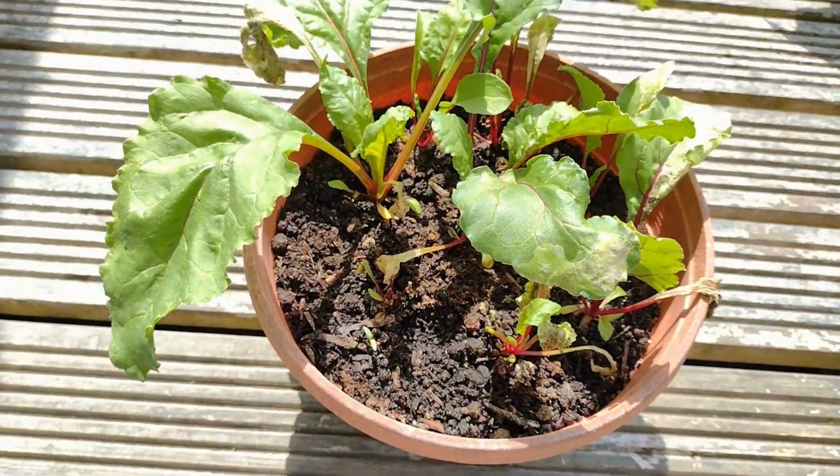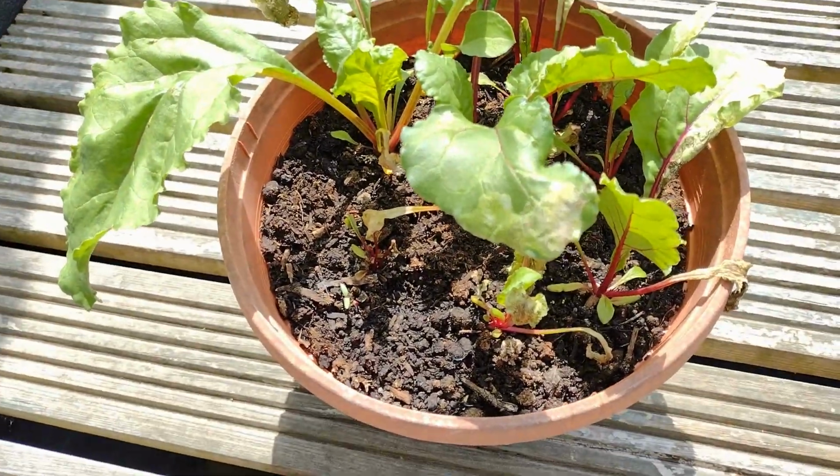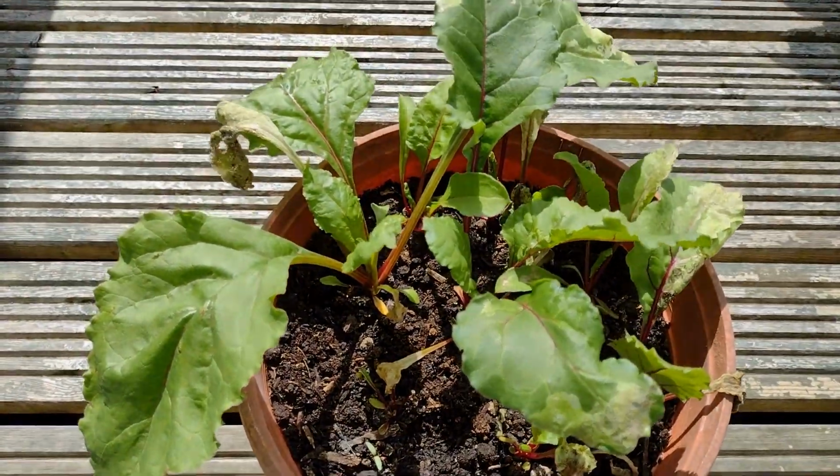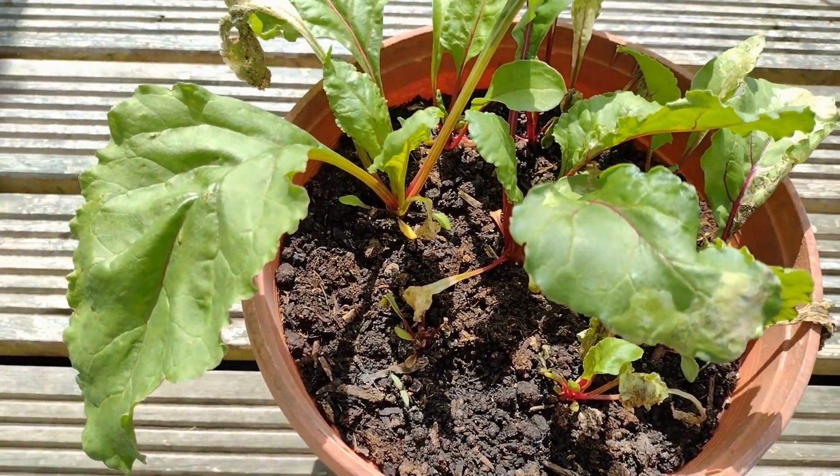So these are the beetroots. They're looking alright, aren't they? Apart from the leaves going a bit funny. Why are the leaves dying on these? What's that all about? Is that not enough water? I don't know. But doing okay.